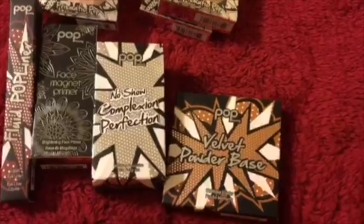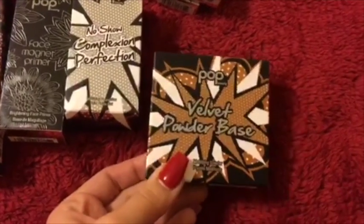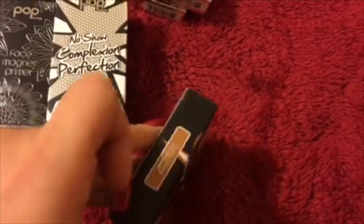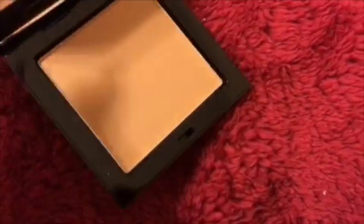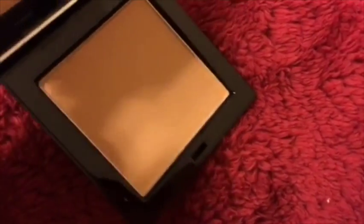This box that we had is Pop Beauty. So here we have a Velt powder base. So it's a mattifying powder. So I'm just going to go ahead and check it out. And this is in the shade 5 Toffee. It looks like this outside of the box. Very pretty. Such a gorgeous color. I can't wait to use it. Nice and pretty. Just gives it a little like nice bronze.